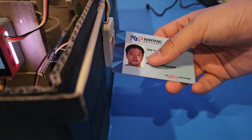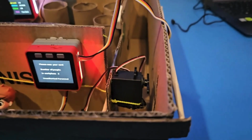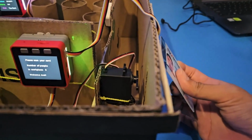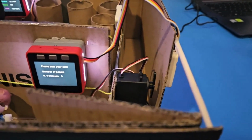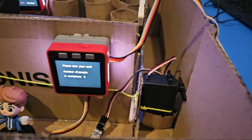If any unauthorized person tries to enter the room, the system does not recognize the UID of the card. Thus, the person would not be allowed to enter. The M5Stack's counter also doesn't increase unless the person with authorization scans their card.